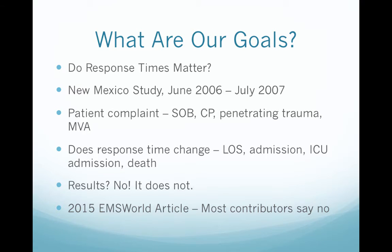So I think if we're looking at system status management, we have to consider what our goals are. For instance, do response times really matter? A survey was performed in New Mexico in an area that has a population of 800,000 people, and here in Charleston we service approximately 372,000. And this system runs the same amount of calls, approximately 50,000 per year, and responds to a 5-hospital base and 1 trauma center, where we have 10 hospitals and 1 trauma center.